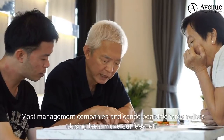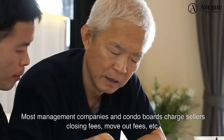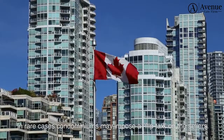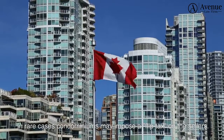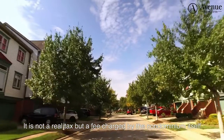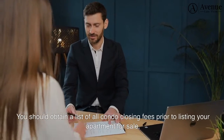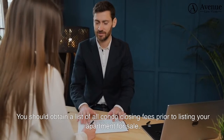Condominium fees. Most management companies and condo boards charge sellers closing fees, move-out fees, etc. In rare cases, condominiums may impose a flip tax on the sellers. It is not a real tax but a fee charged by the condominium itself. Usually this fee is a percentage of the purchase price and can be as high as a few percent. You should obtain a list of all condo closing fees prior to listing your apartment for sale.